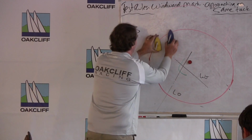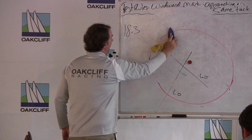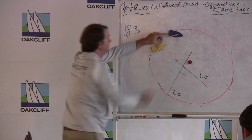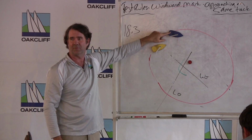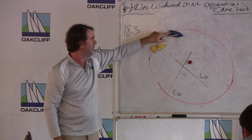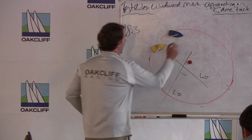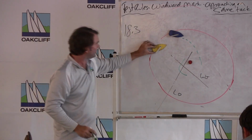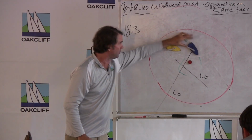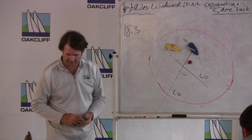Once she gets up in here, having not left the zone, if yellow tacks and blue tacks, because blue never left the zone, her entitlement to mark room continues. Because she never left the zone, and she clearly hasn't rounded the mark. At this point, she's entitled to sail her proper course. So if yellow tries to go in there, she can properly shut the door as long as it's her proper course. That's a major change from the last rules.